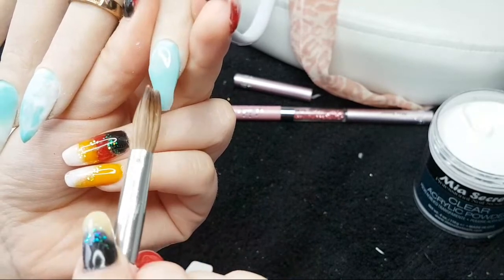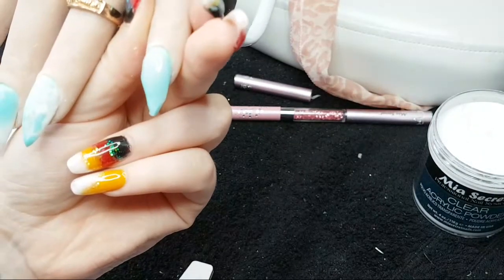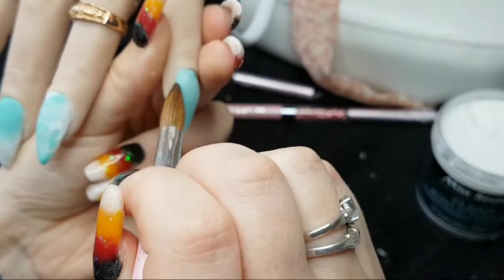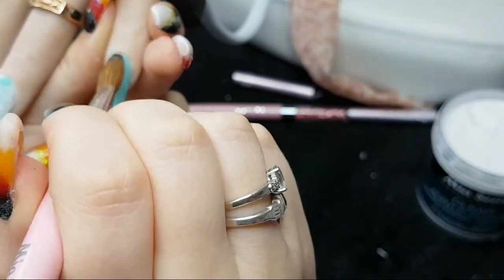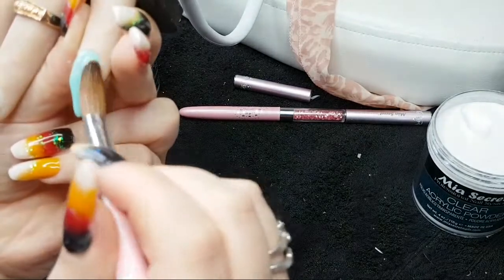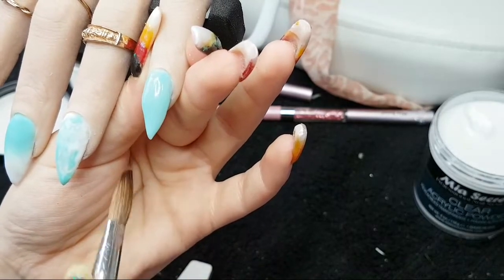Ah, what the heck? Oh my god, where have those hairs just come from? Seriously, just come to ruin my life. Flipping heck. Oh, God. There's a hair in there, but I can't do anything about it now.